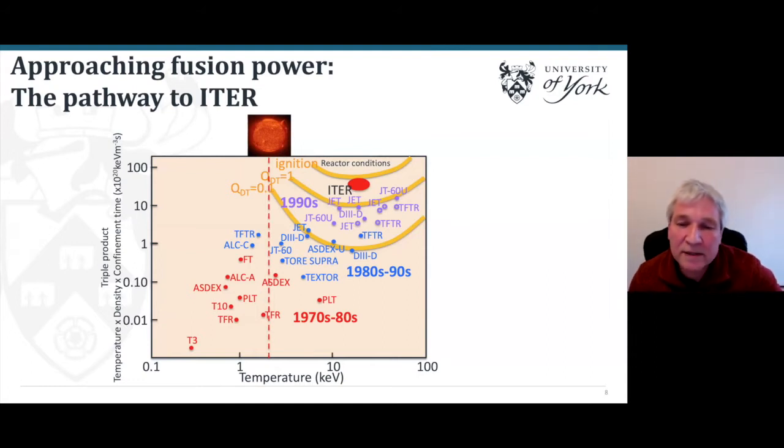That then guides us to how big we have to build ITER to get sufficient confinement time to be close to this ignition line.